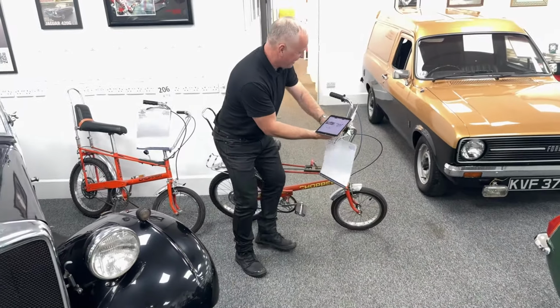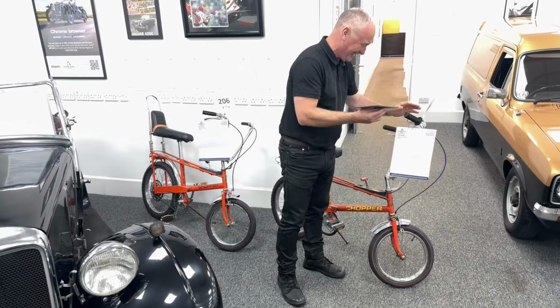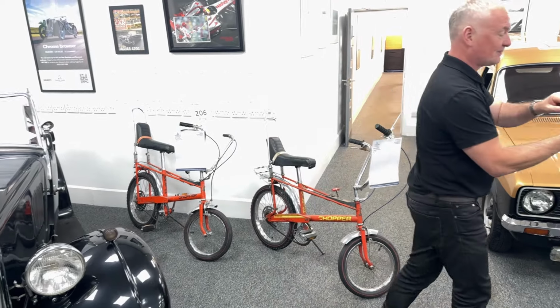Help! Don't damage your chopper! How do we survive these things? We did. Right, let's move over here.